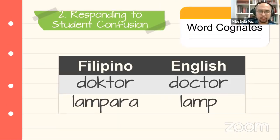For example, you want to bridge. This is also part of bridging. There are so many ways to bridge languages from your L1 or mother tongue to your target language. So if a student is struggling with their vocabulary, especially in English, then you can work with word cognates. Say, doctor. Doctor is in English, right? You can tell them, okay, let's read the word in Filipino, the one on the left, and on the right side is English. So doctor, doctor. And then the student can repeat it with you.